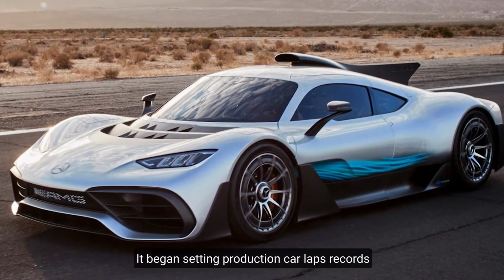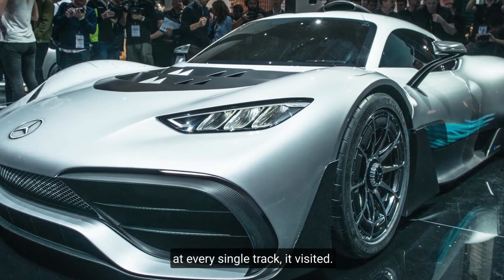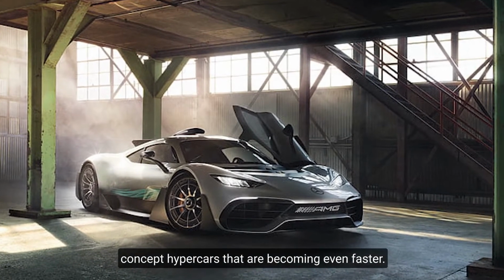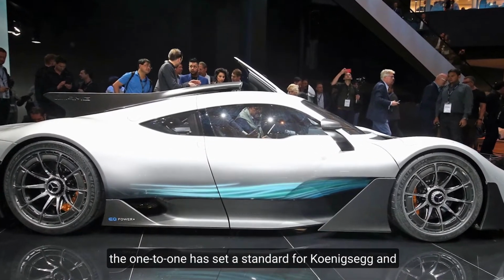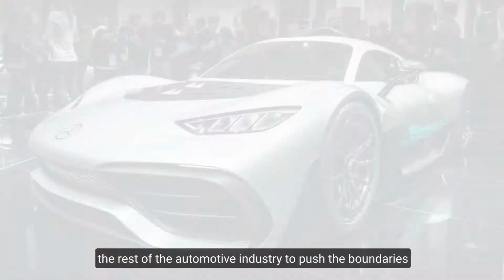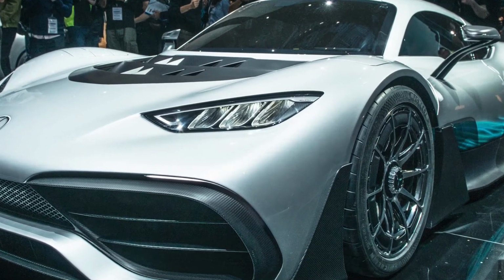It began setting production car lap records at every single track it visited. We are quietly witnessing an outbreak of concept hypercars that are becoming even faster, despite the fact that there are only 7 examples. The One:1 has set a standard for Koenigsegg and the rest of the automotive industry to push the boundaries of what we previously thought was possible.